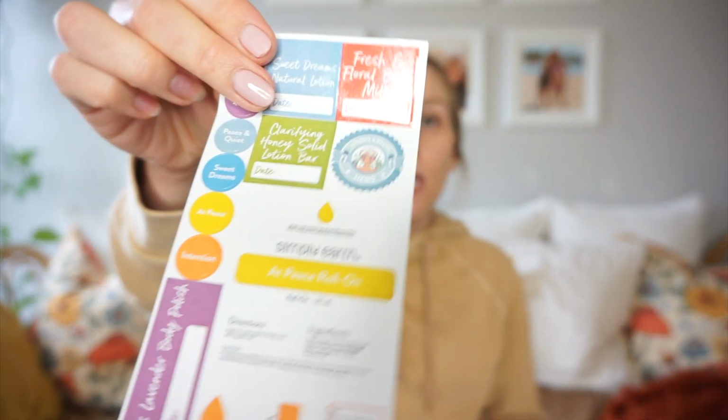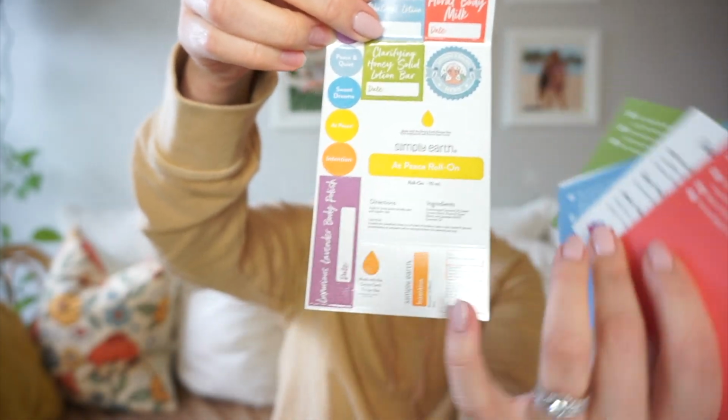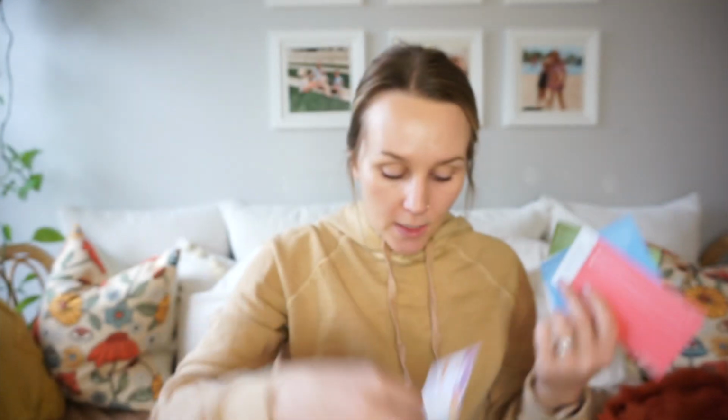Basically, you will get empty essential oil bottles, just like this but empty without a label, and you will make your own blend with these oils, which is kind of fun. And then they also give you labels. You will have a label for the roller and then for the blend that you'll make right there. So that's always nice.